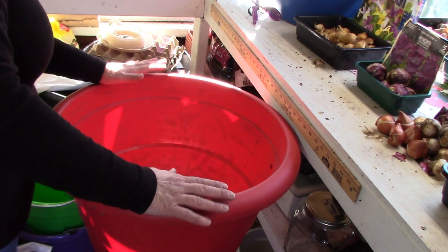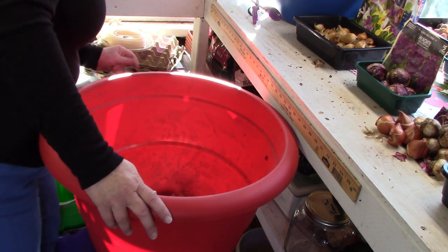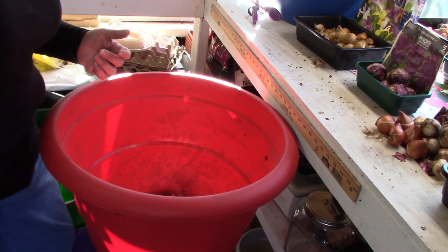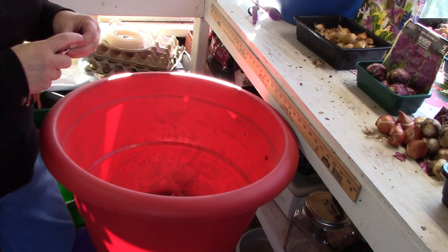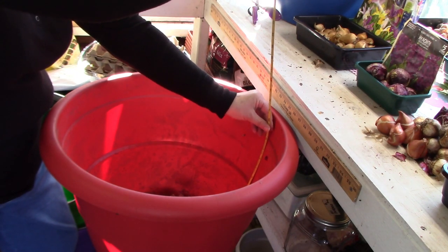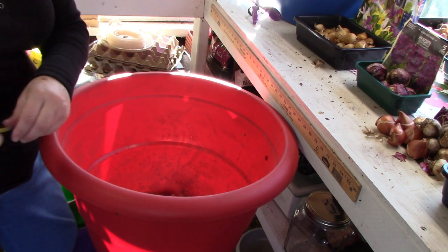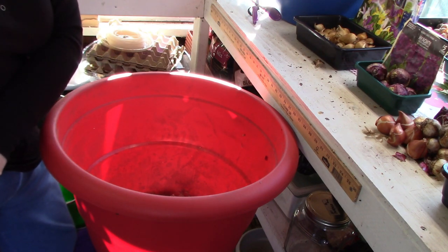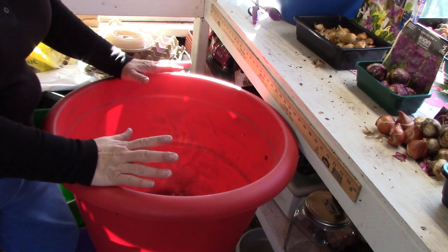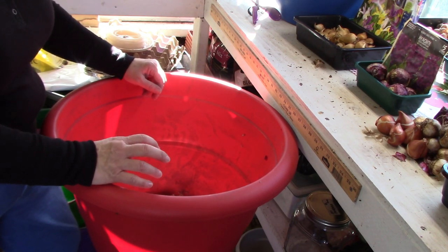So anyhow, I got my junk dirt in here, and what I'm going to do is find my measuring tape and see where I'm at here at the bottom. So I'm right at the bottom at 1 foot. So I am going to fill up another couple inches, and then I'm gonna set my daffodils in, because they're the bigger bulb, and then the tulips next.